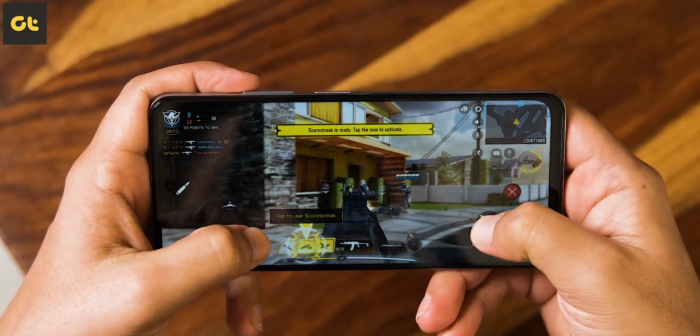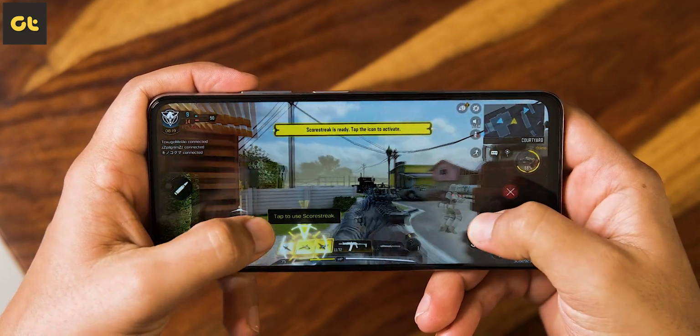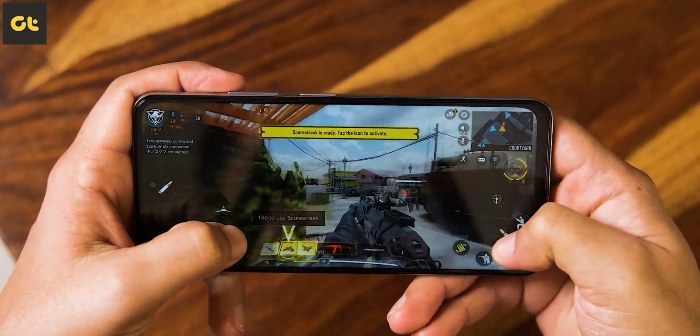Now, speaking of battery backup, the Note 11T does have adaptive sync, so it can switch between 50Hz, 60Hz and 90Hz. Also, gamers would be happy to know that you still get a touch sampling rate of 240Hz. Now, I'll talk about the gaming experience in the performance section, so keep watching.